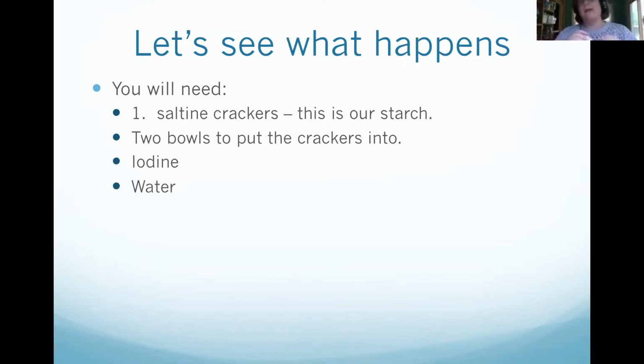Okay, first thing I'm going to do is I'm going to show you how to make the physical change. That's simple. I'm going to take this cracker and I'm just going to crumble it with my hands. And you can see that down at the bottom, I have just broken up pieces of cracker.